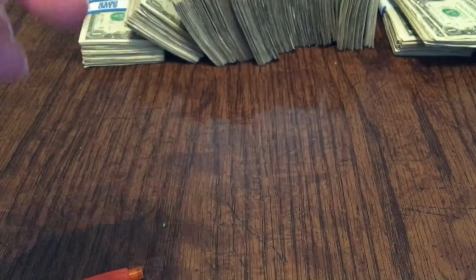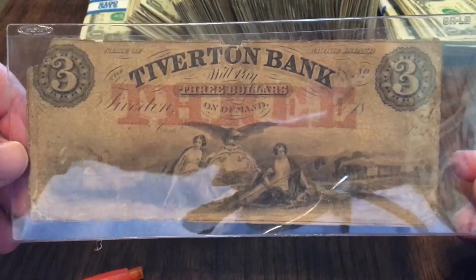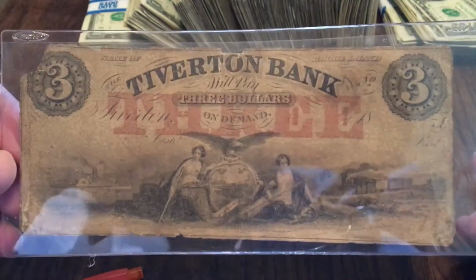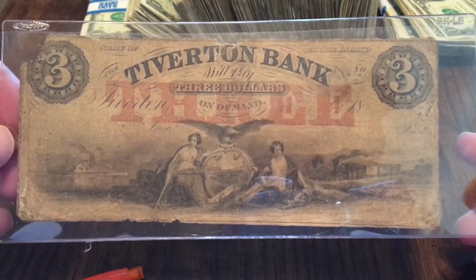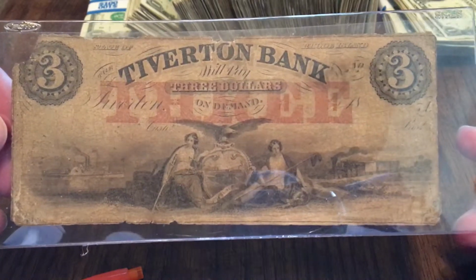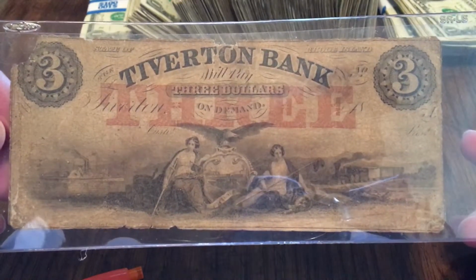So now let's take a look at something from my safety deposit box. I brought out a $3 bill. Nothing phonier than a $3 bill. Yes. This is actually kind of where we get that phrase, phony as a $3 bill. Except this is not phony.